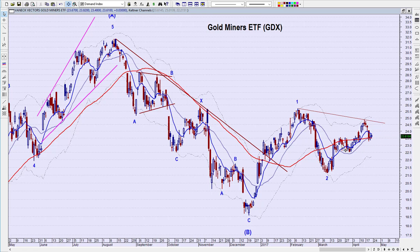Okay, this looks almost like more of a 3-wave move, especially since this came back and overlapped the top in here. So this is making me wonder that maybe wave 2 is not complete yet. We could be doing a little bit of an A, B, C, and wave 2 not complete yet, because this just hasn't followed through and punched above here.